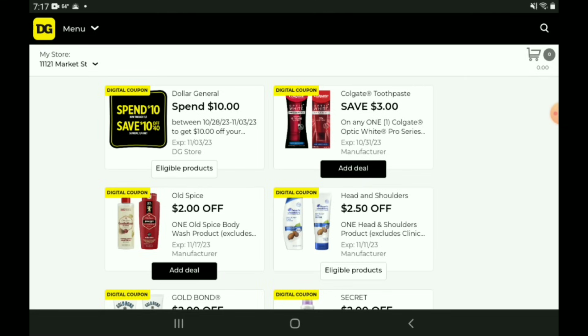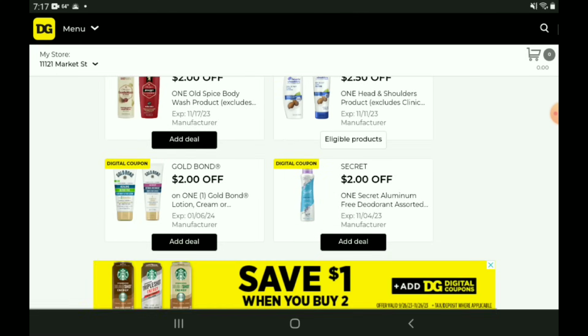Next up, we have a $2.50 off one for the Head & Shoulders. This coupon is working on the Eucalyptus Head & Shoulders. Those are priced at $4.50. After the coupon, you're going to pay $2, which is a great deal.